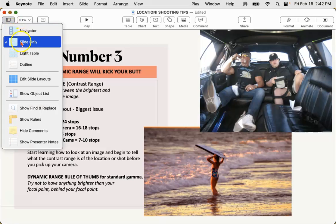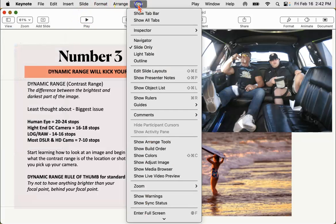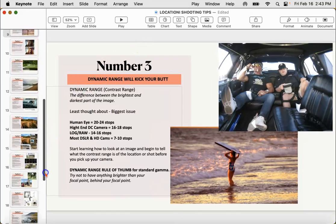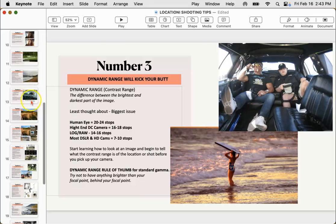Let me see here. I want to view the navigator. Yeah, here we go. Number 3.